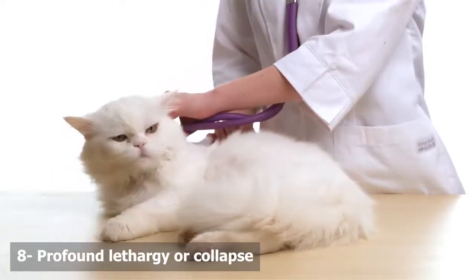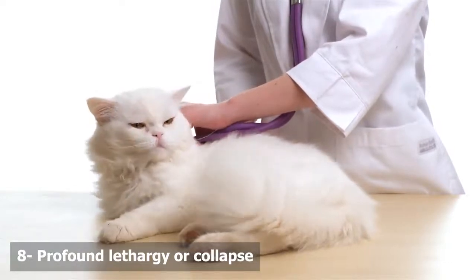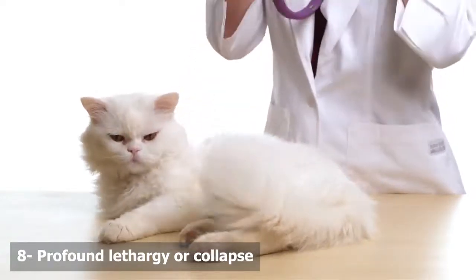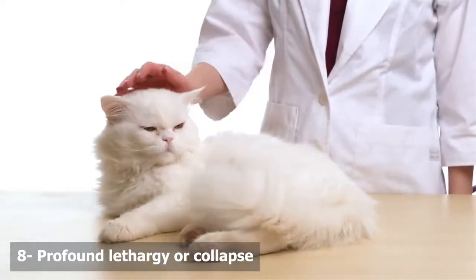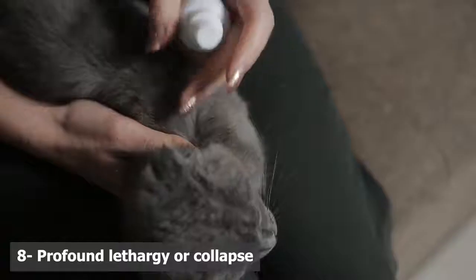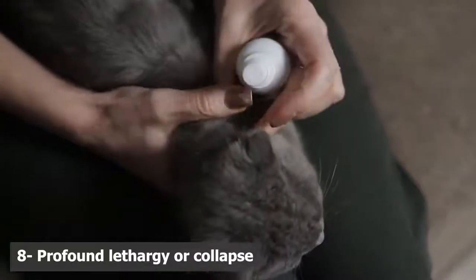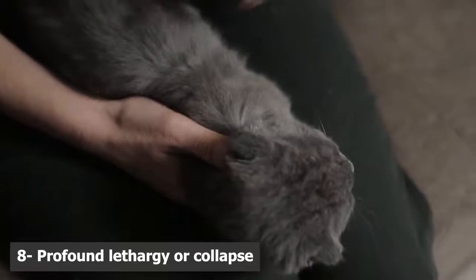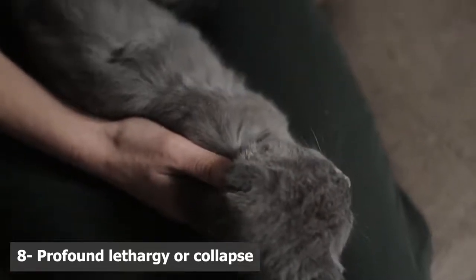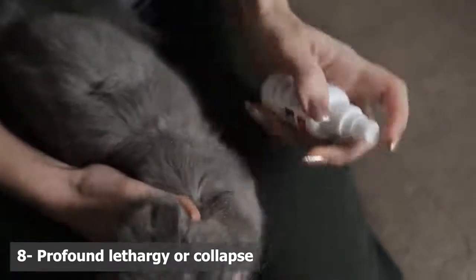Number 8. Profound lethargy or collapse. This is among the cat emergencies that should trigger an urgent trip to the vet. Profound lethargy often manifests as not moving, hiding in one room for a protracted period, and not reacting to stimuli, such as the can opener or the dog, in a normal fashion.